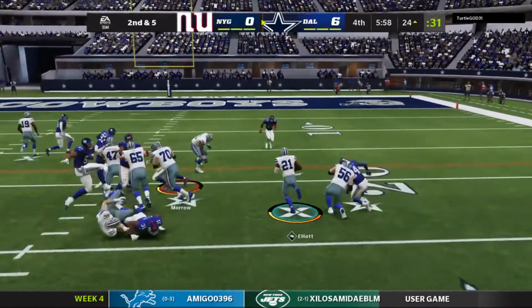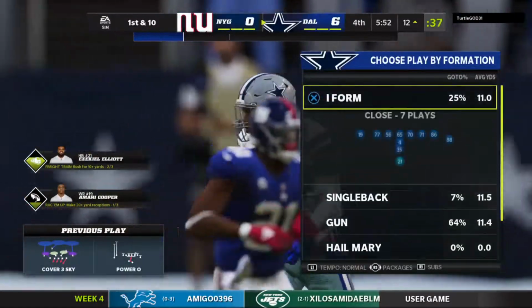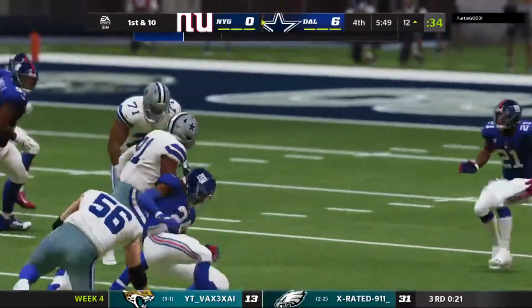On second down, Elliott bulldozes past him. And down inside the 15, shy of the 10. 40 yards rushing for him now on just 6 carries to this point. How about this offensive line? They're really starting to establish themselves, take over this game.